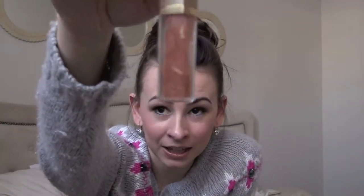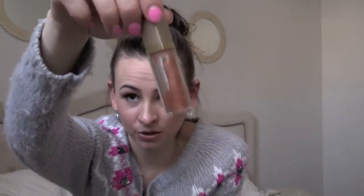This is La Bellevant's version of the Golden Gloss. This is called Sunlight Gloss. It's the color gold. It has SPF 10 in it, which is just weird to have SPF in a lip gloss. I use a lot of this. It's also really sticky. I haven't seen any of these colors around.